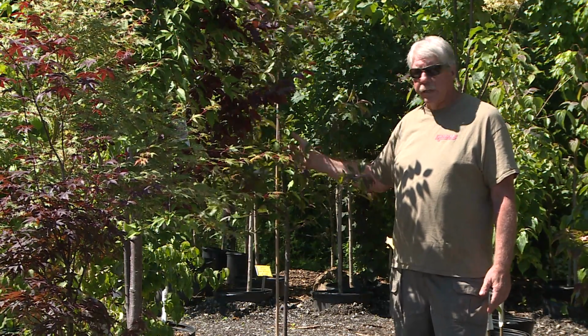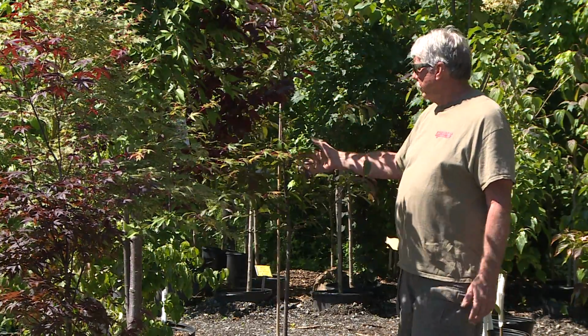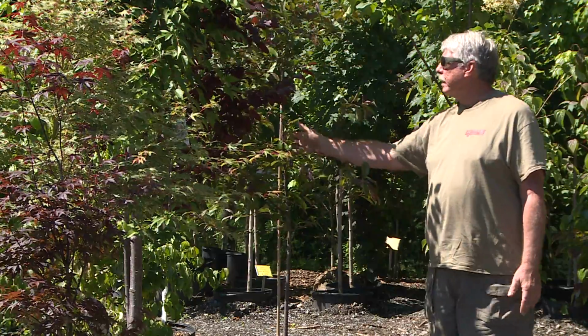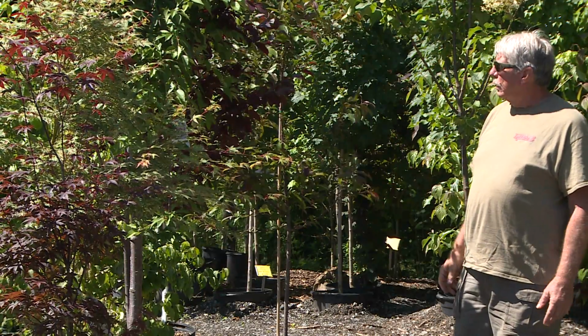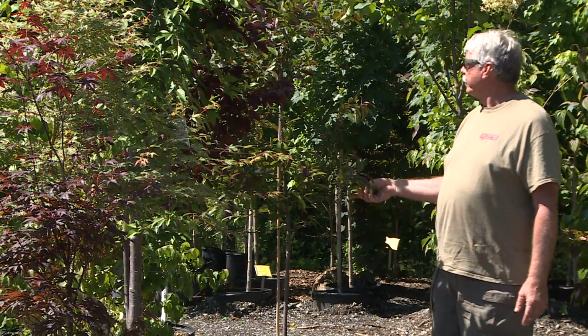So it's a good tree. Crabapples are beautiful when they bloom. They're one of the prettiest flowering trees in the spring. But here again, this tree will only get to about 20, 25 feet or so. It's a nice flowering tree for a yard.